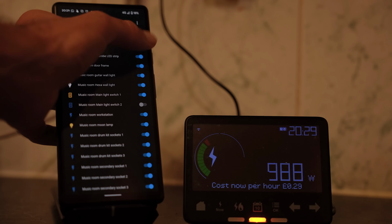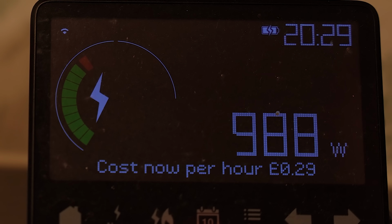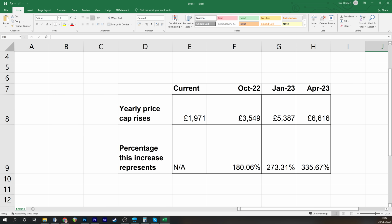I've calculated that this room's lights cost 12 pence an hour on today's tariff. According to Ofgem, by April 2023, it's going to be costing me 40 pence an hour. If you don't think that's a lot, wait until the end of this video for the final calculation.